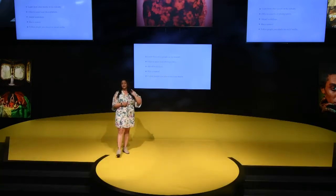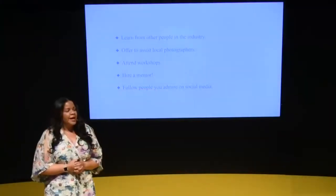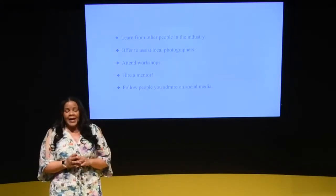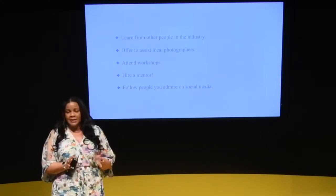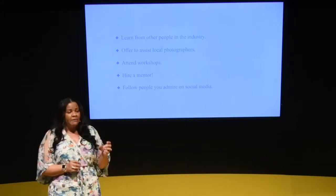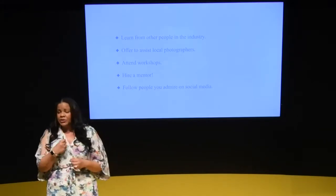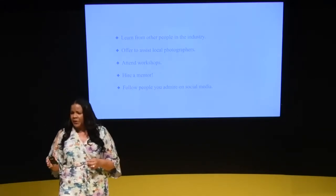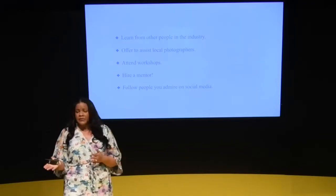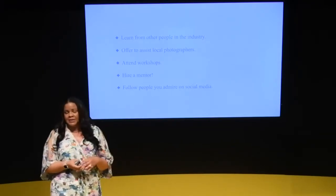Offer to assist local photographers. I have people that message me out of the blue all the time. I have more third assistants and interns and assistants than I know what to do with. But I love them all because they have that hunger to learn. And I should have done that. Instead of experimenting the way I did to learn how to get it right or to learn how to shoot natural light, I should have assisted, but I didn't have that opportunity when I started.